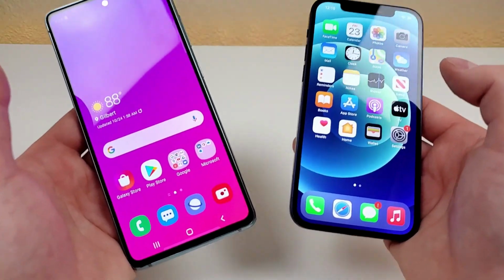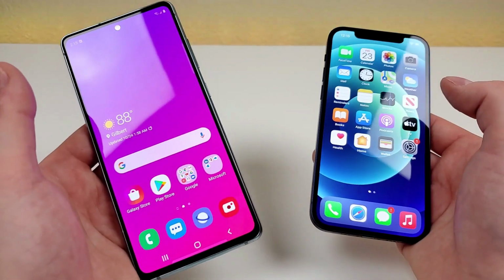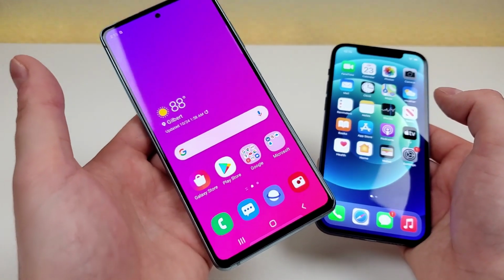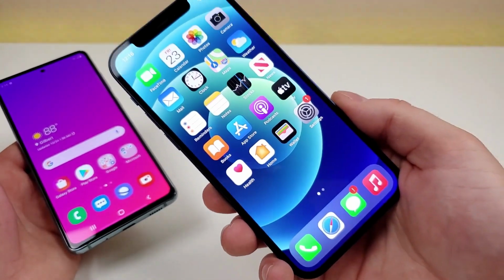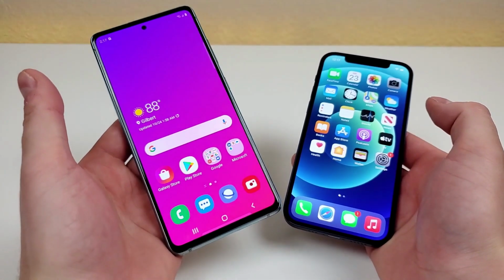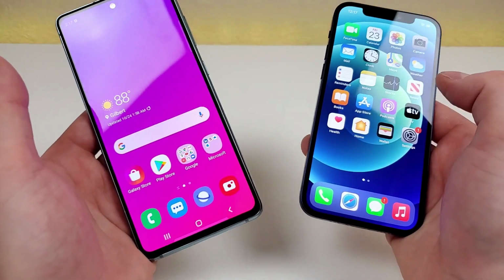Now with both phones, we have 4K video recording that does max out at 60 FPS for both the rear and front cameras, which is awesome. Now with the Galaxy S20 FE, we're getting a very beefy 4,500 milliamp hour internal battery, whereas with the iPhone 12, we are getting a very small battery at 2,815 milliamp hours. Now the FE's battery supports 25 watt fast charging, whereas with the iPhone 12, we're getting 20 watt fast charging supported. Now both devices do have NFC.